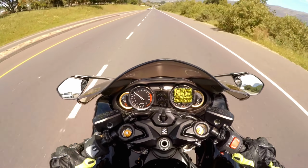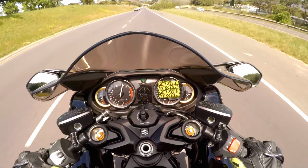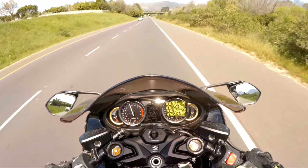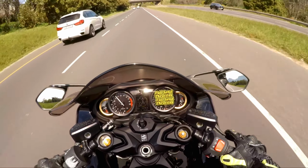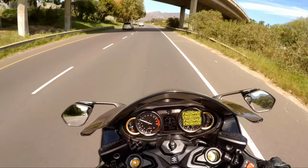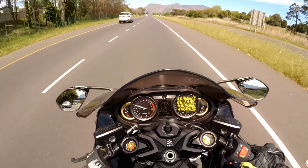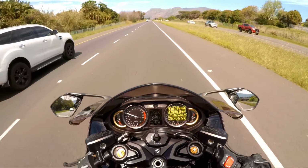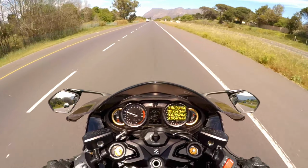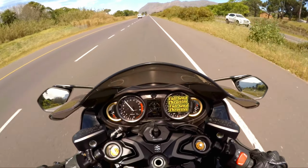Let's drop again. Woo! Yeah! It's so smooth. I'm so used to closing the throttle when I change, but this quick shifter is so smooth. Let's drop again. Turn and go!